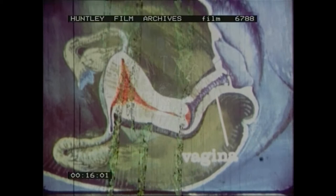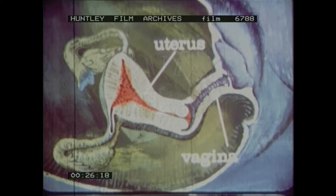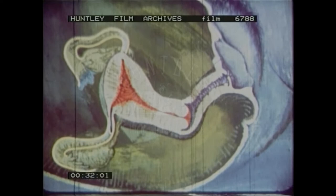Ways, you need to know something about the organs inside a woman's body, the organs that produce children. This is the vagina, where the man's sperm is deposited during the sex act. Connected to it is the womb, or uterus. Leading from the uterus are two tubes. And near the end of each tube is an ovary.